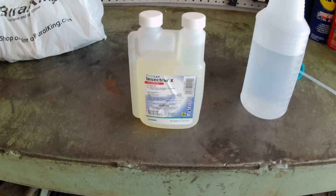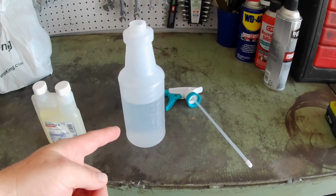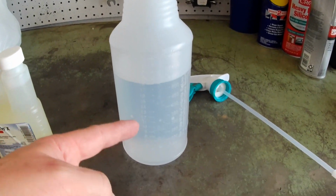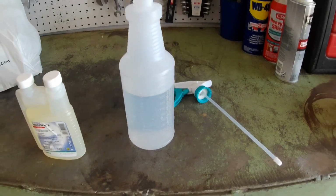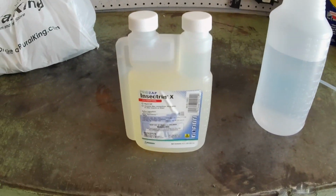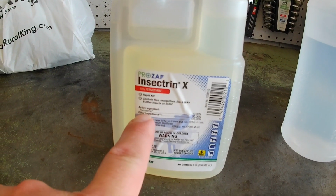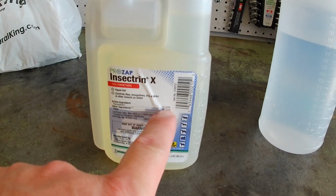All right, well, here's the concentrate we're going to use and the bottle that we're going to mix it up in. This is an ironing spray bottle, I think is how that's labeled. I picked that up at Walmart for $1 or $2. It's pretty handy because it's got graduations in ounces as well as milliliters, so really good for mixing stuff up in. I already got some water in it. This is the concentrate we're going to be using. It's called Prozap Insectrin X. The thing to really focus on here is the active ingredient is permethrin 10%.